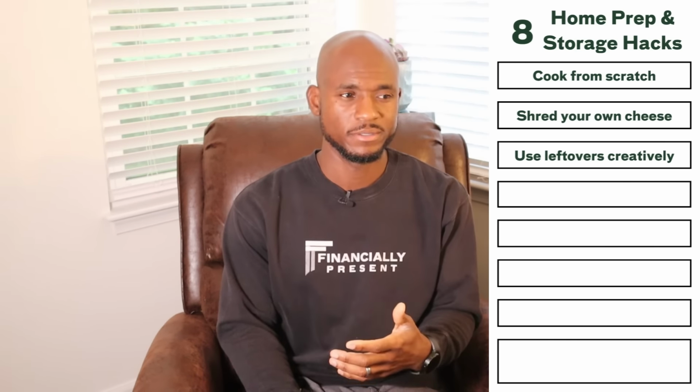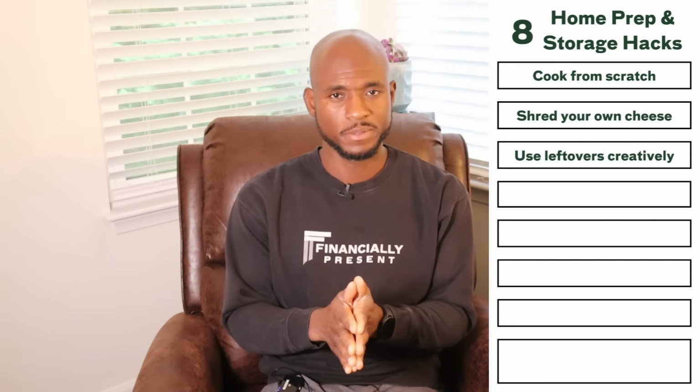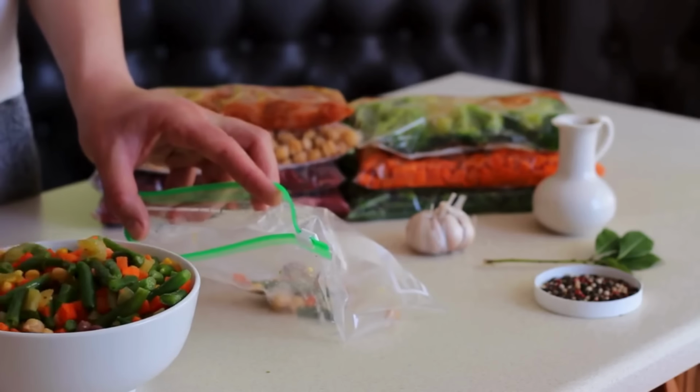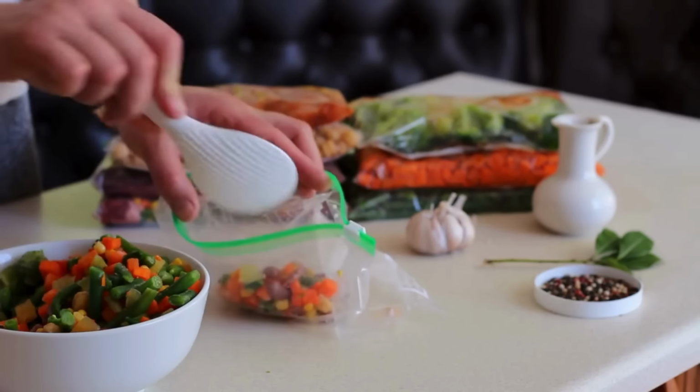Another hack is to use your leftovers creatively. I'm a big fan of repurposing meals. So this means I might make a bunch of grilled chicken breasts one day, and some of it's going to be used for salads, some of it for wraps, some of it's going to be used for sandwiches.